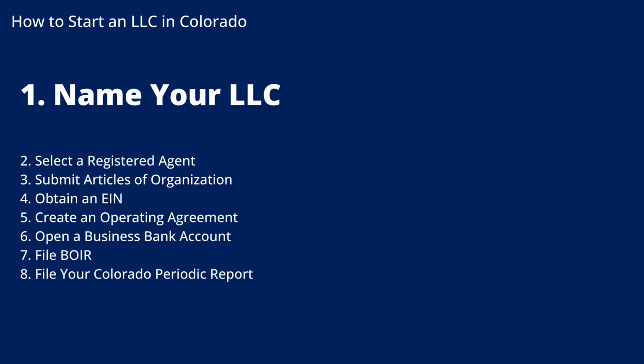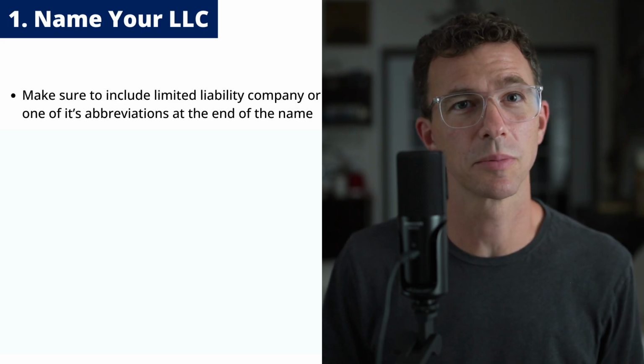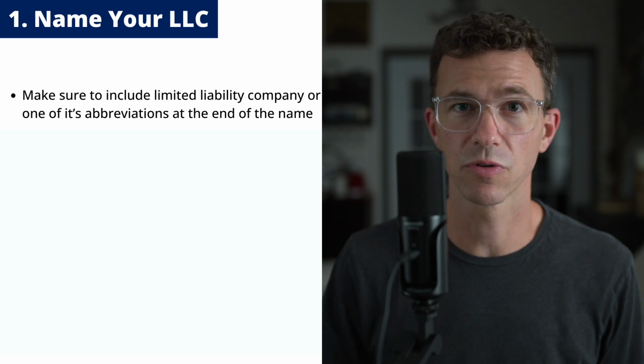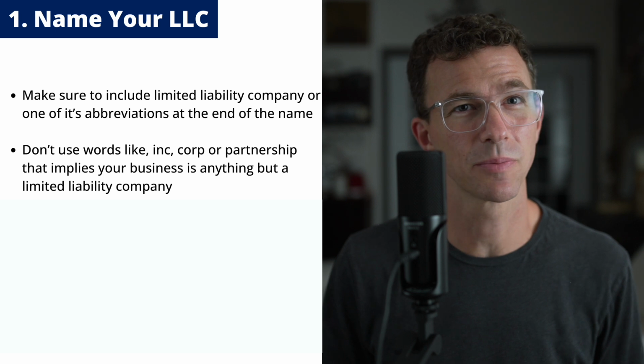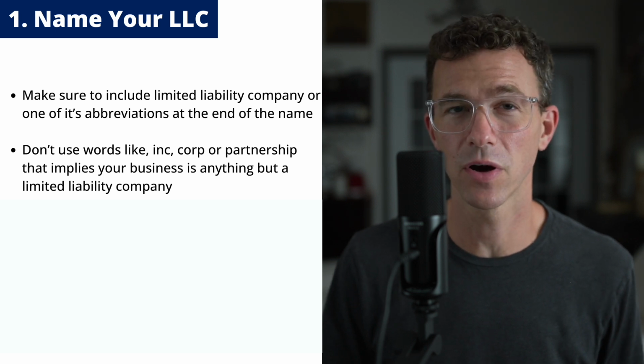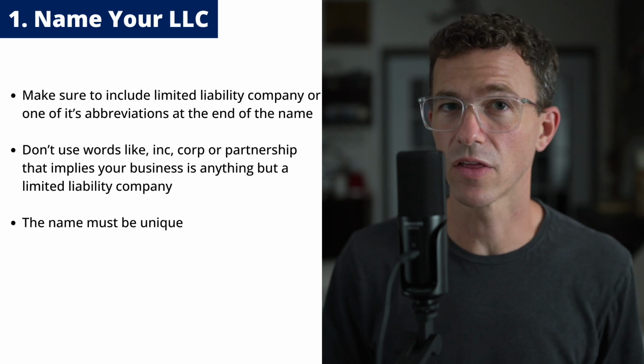Step 1, name your LLC. When choosing a name for your LLC in Colorado, you'll want to make sure to include limited liability company or one of its abbreviations at the end of the name. Don't use words like Inc., Corp, or Partnership that imply your business is anything but a limited liability company. Be sure the name is unique and not already being used by another business in the state.